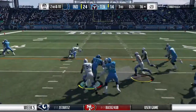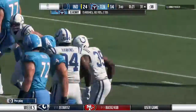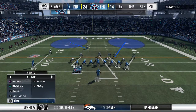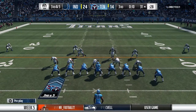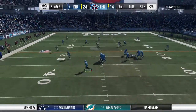Now a handoff to Henry. And able to push his way forward here for a good little gain. Give him 5 on the carry there, and it'll set up a 3rd down. Man, these guys may not win this ball game, but you certainly can't fault the effort of this man here today. He's been a real thorn in their sides all afternoon. And that last carry puts him over the 100-yard mark.